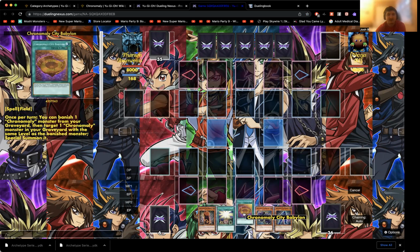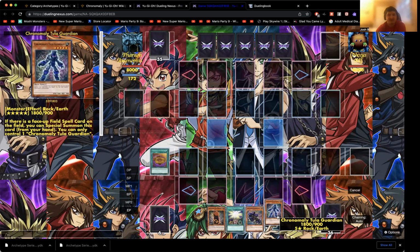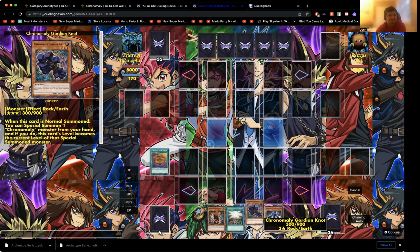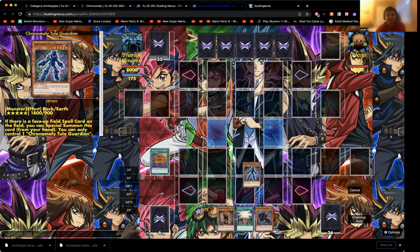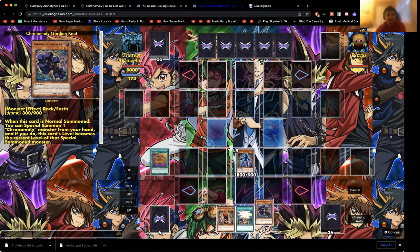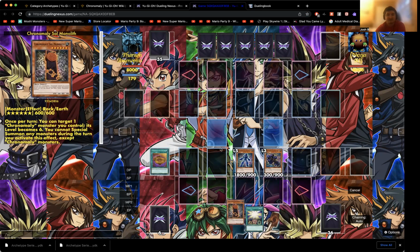First off, we are going to activate the field spell, Chronomaly City Babylon. And then, since there is a face-up field spell on the field, we get to special summon our Chronomaly Tula Guardian. And then we're going to normal summon Chronomaly Guardian Knot, and we're going to use its effect to special summon Soul Monolith.